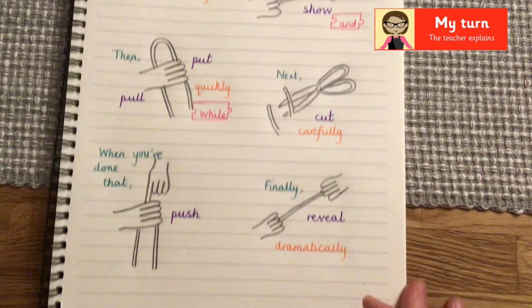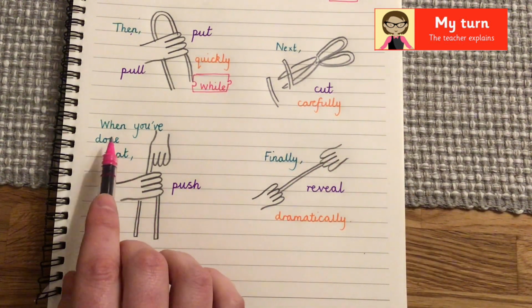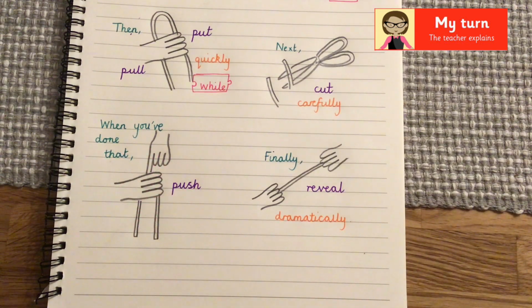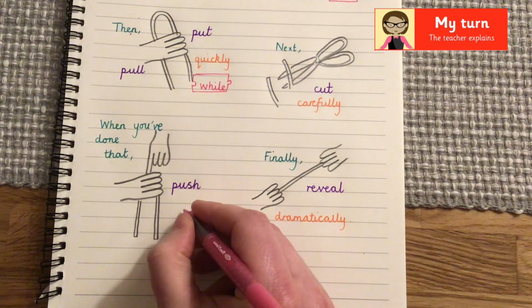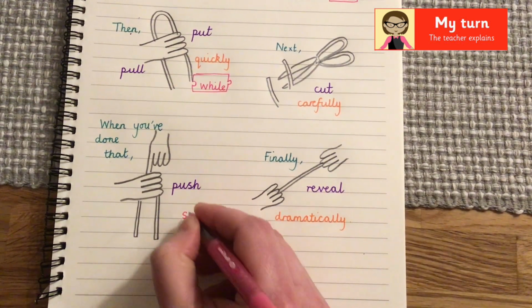And then I wonder about these at the bottom. Well, I don't need a conjunction for every single one, just like the adverbs. So maybe I'll just have a think about this one. When you've done that, push the small piece of string back into your hand so the audience can't see it. So would work well then.